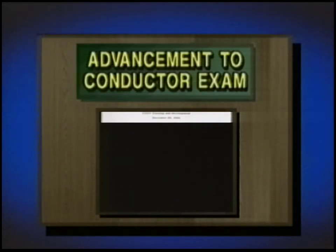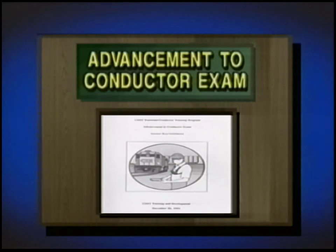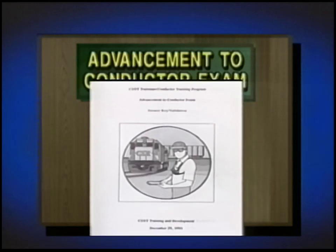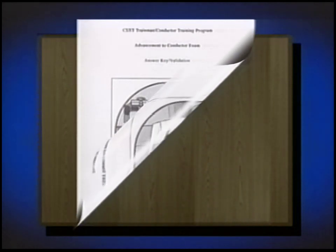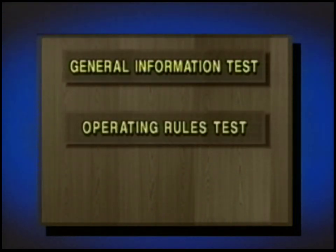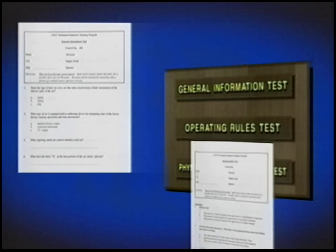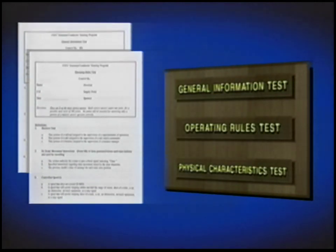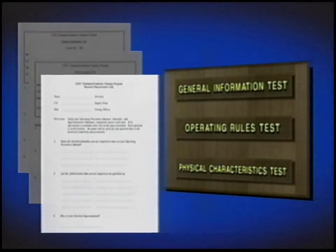When your trainees approach the end of their on-the-job training, you will receive a test packet from the Atlanta Training Center. This packet contains the Advancement to Conductor or ACE exam. It consists of 3 tests, which you must schedule and administer to the trainees. After the trainees complete the general information and operating rules portions of the test, it is your job to fax their answer sheets to the Atlanta Training Center for grading. You will be grading the physical characteristics part of their ACE exam.